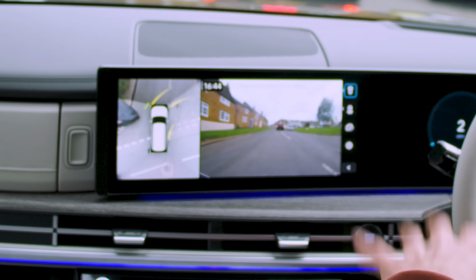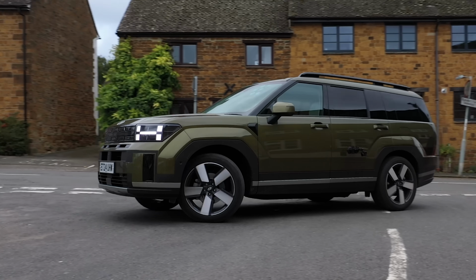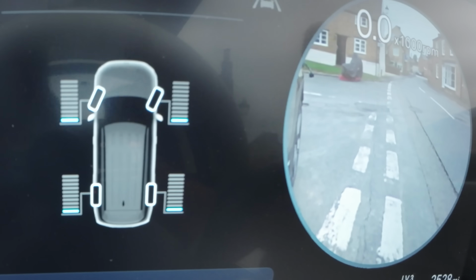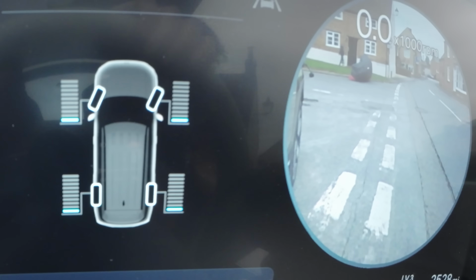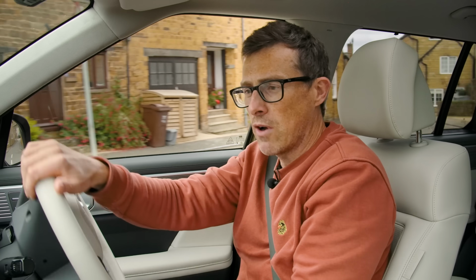But the surround view cameras and all the sensors on this just make it easy to navigate where you're going, and I hopefully can just make this without curbing the wheels. Yes. And then this with the indicator just gives me a great view out over here as well, my blind spot, so I'm really aware of what's around me.